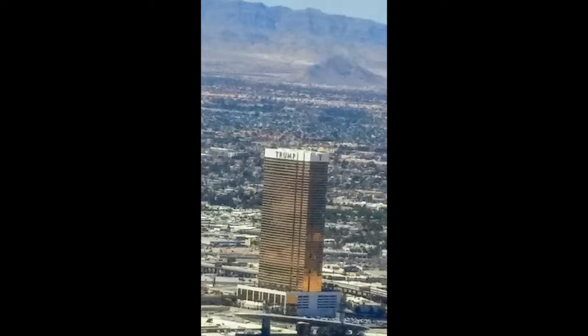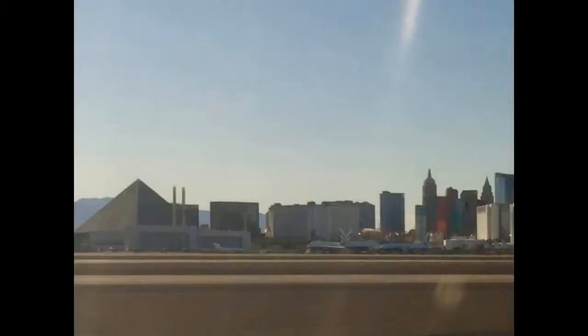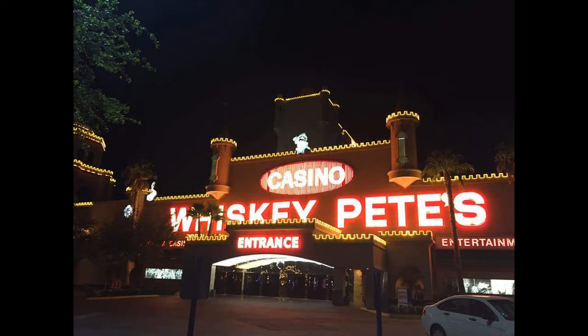Here we are in Vegas. Is that the Trump Tower? There's two strip clubs next to it. We're off to Primm, Nevada, to Whiskey Pete's. Sounds like a good place to get a rare bourbon.